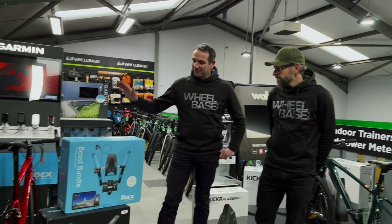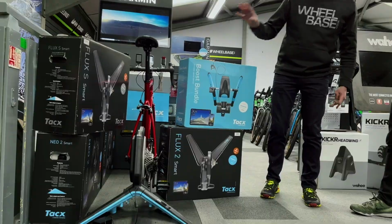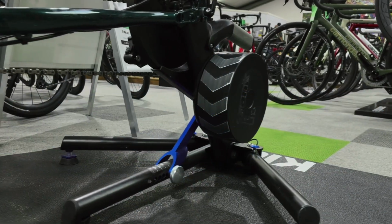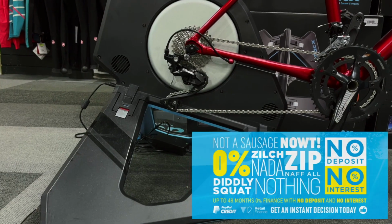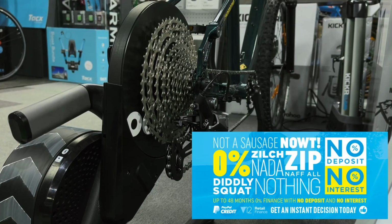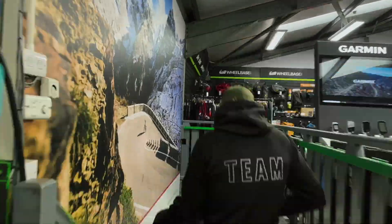So first off, we've got indoor trainers. If you've not got one already, great bit of kit. We do a number of brands, Tacx, Wahoo, and we also do Elite. Two Tacx trainers, a direct mount trainer, which is the best style of trainer, particularly for Zwift. We also do the wheel-on as well, which is a little bit more simple to set up.